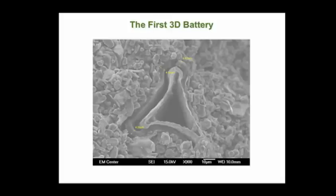The triangle you see in the middle is the copper foam. There's a thicker layer on each of the points, which you can see here and here. That's our anode material. The polymer coats it all the way around. And you see that our cathode wets really well to it, but it doesn't dissolve it.